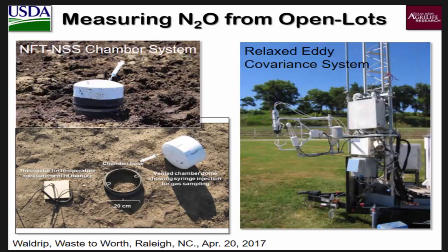Another way of measuring this is with a micromet method. This is an eddy covariance system. And to be honest, this has been really infrequently used in feed yards. It's been underutilized. Some of the issues with this is that it's really expensive and it takes a lot of technical expertise. So most folks don't have those, whereas these are pretty cheap and don't require a lot of know-how to do.